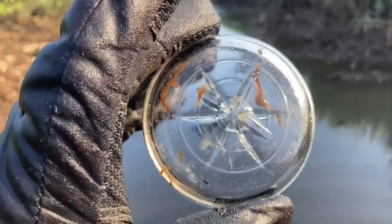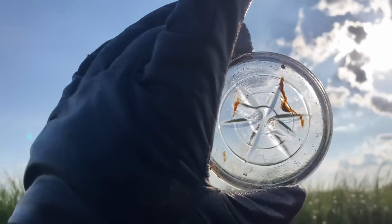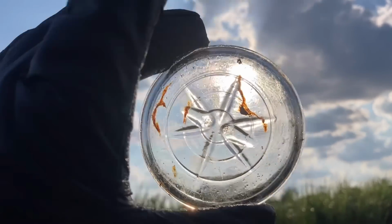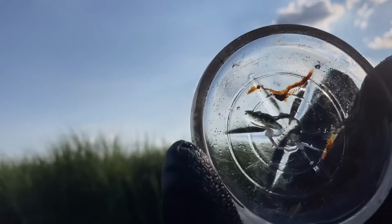Well, that's my second lid for today. But this one's a little bit prettier because it's got a nice little star in the middle. Two mason jar lids, glass.